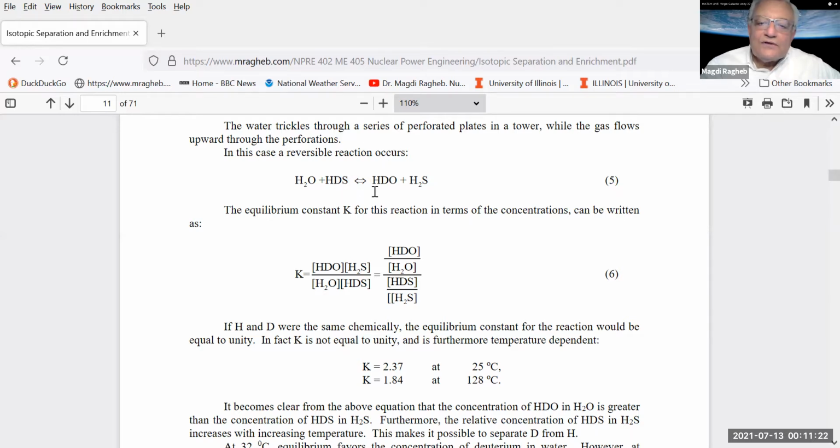At a given temperature, this reaction has, in physical chemistry, an equilibrium constant. So the equilibrium constant K is the concentration, the square brackets denoting concentration, of the HDO multiplied by the concentration of the H2S in the products, divided by the concentration of the water in the reactants multiplied by the concentration of the HDS in the reactants. We can just modify the ratios here. You find that the concentration of HDO in water and the concentration of HDS in H2S is a constant that depends on the temperature. At 25 degrees, that constant is 2.35. At 128 degrees Celsius, it's 184.